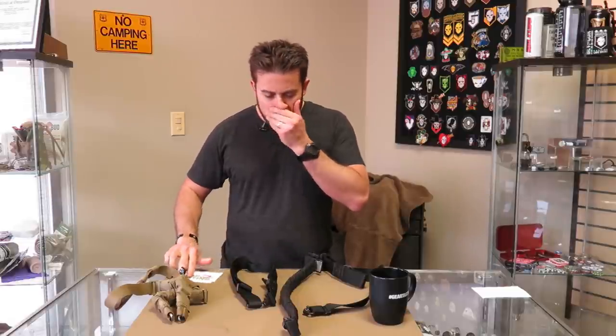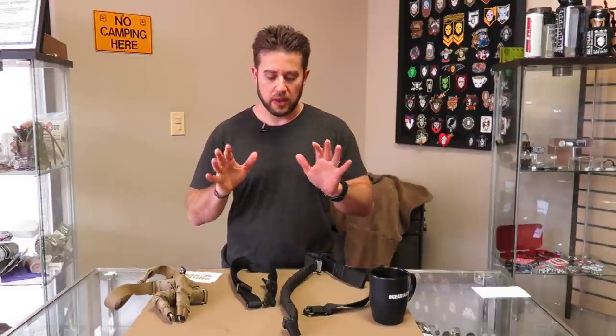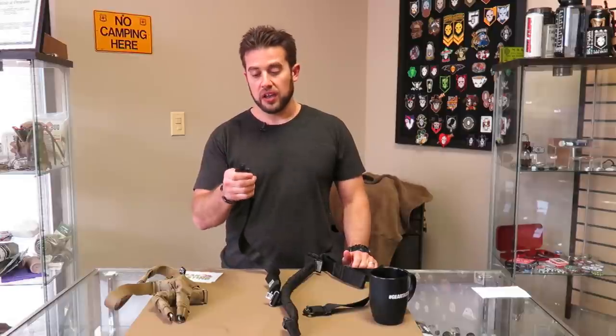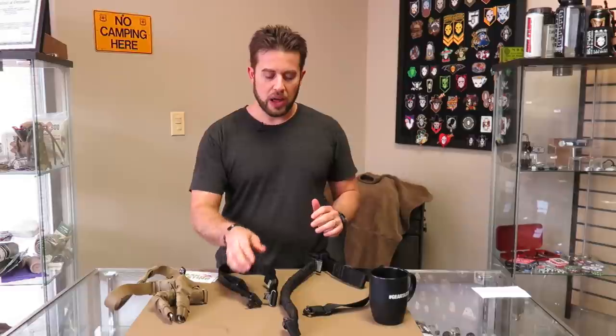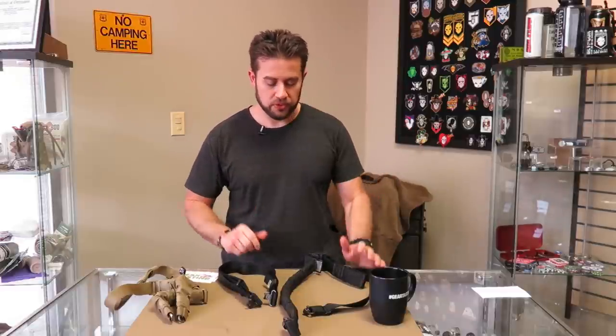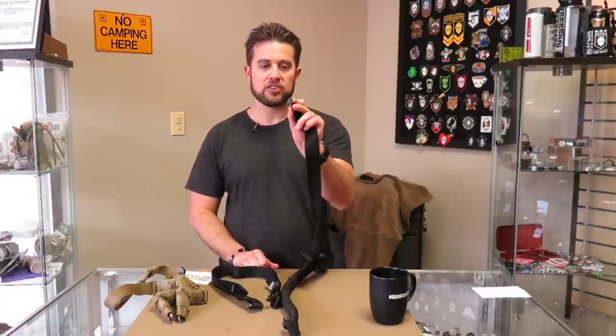If you're familiar with attachment methods for slings, I'm going to talk about the actual piece that goes onto the sling that attaches to the gun. Rather than show you those examples, I'm going to show you the sling version examples. The reason I chose QDs like this is because the actual cup that it goes into, the attachment system on the gun, is flush.